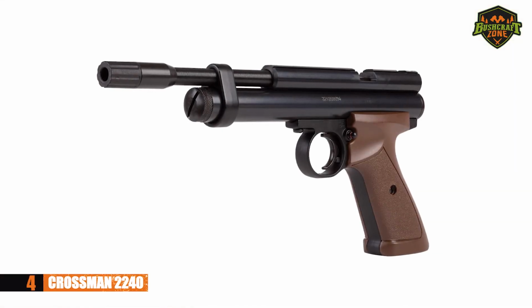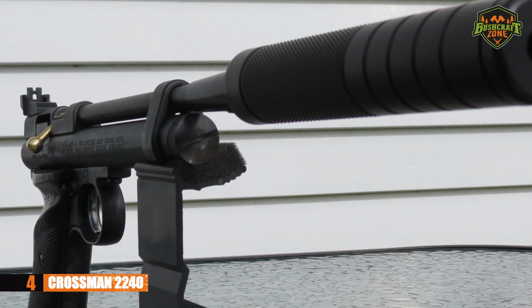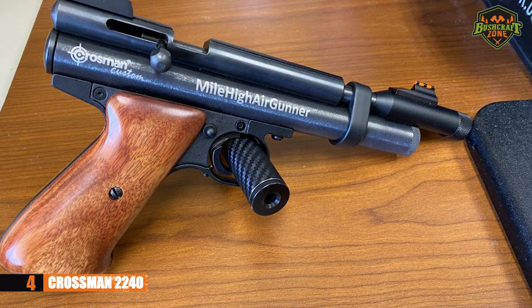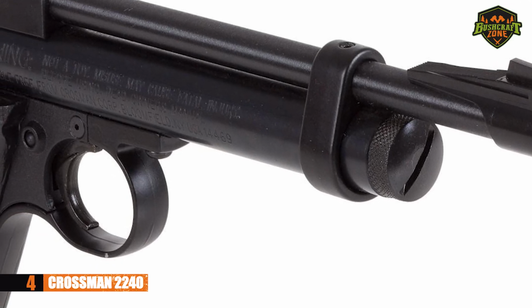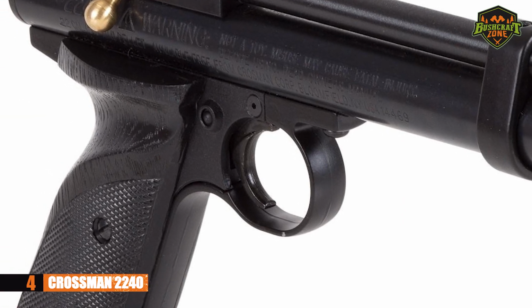Next, we'll be taking a look at the Crossman 2240. One of the most noticeable features of this pistol is the bolt action, which makes it easier to cock. It's a single-shot air pistol, so you won't be shooting off multiple shots in a matter of seconds. It's chambered to fire .22 caliber BB rounds. It can deliver speeds of up to 460 feet per second. It has an ergonomically designed grip that'll fit either a right-handed or a left-handed shooter.